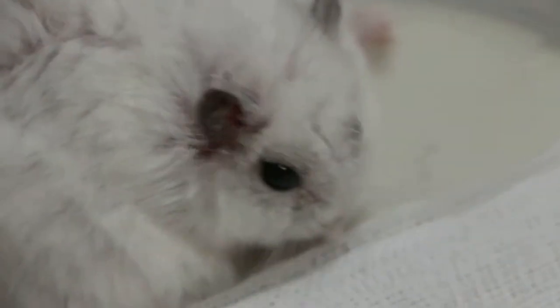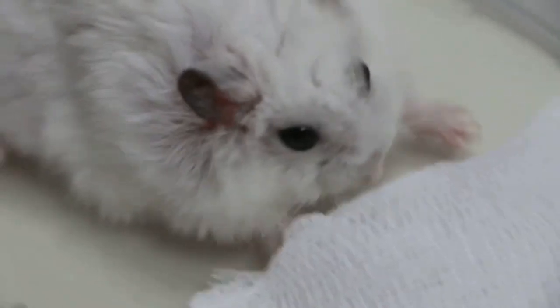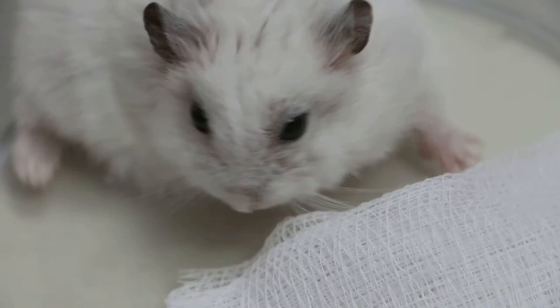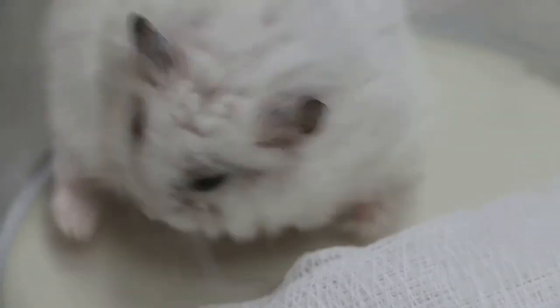Now, from our experience, Zoletil is very safe, and for this big well fed hamster of 73 grams, it's best to give just 2 drops of Zoletil 50 mg. Now you can see nearly half an hour after surgery, he's still having difficulty standing up, but he will recover in a quiet room.